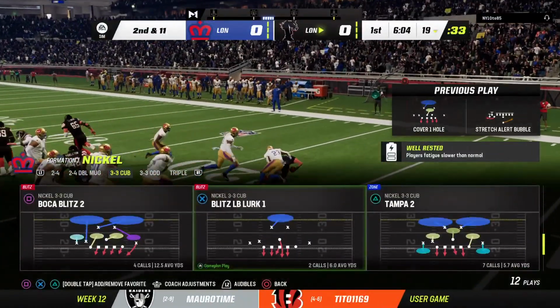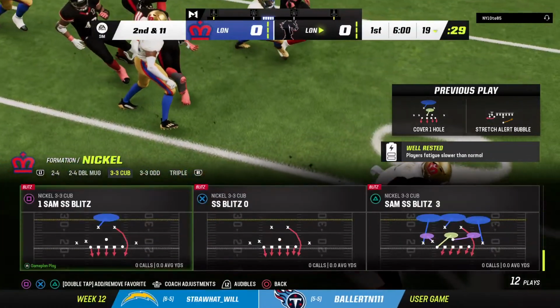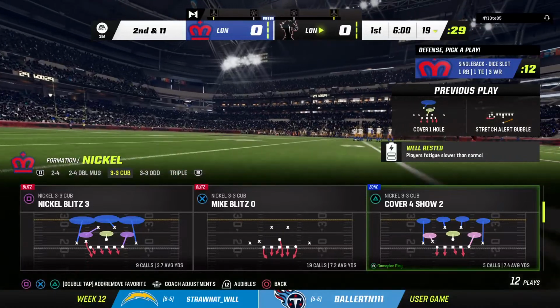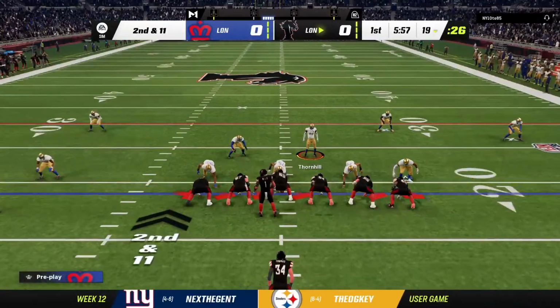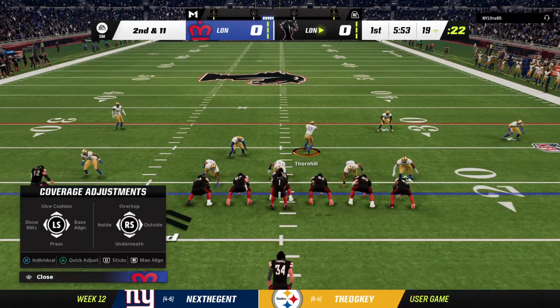They went with the run-pass option, and I don't know if the option really mattered there because the defense was ready. So many times you put the defense at a disadvantage because you have those multiple options, but when they read their keys and play it correctly, sometimes the result goes in their favor. A loss of a yard there to start out. That leads to a 2nd and 11. Diggs going in motion right.